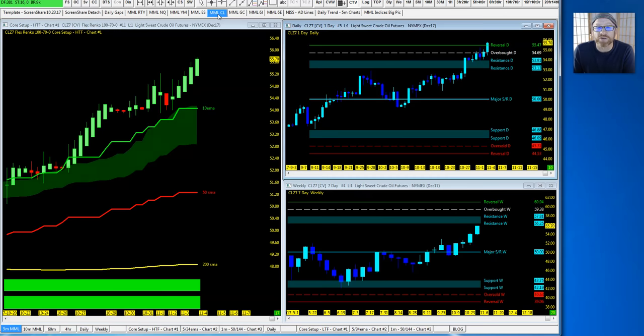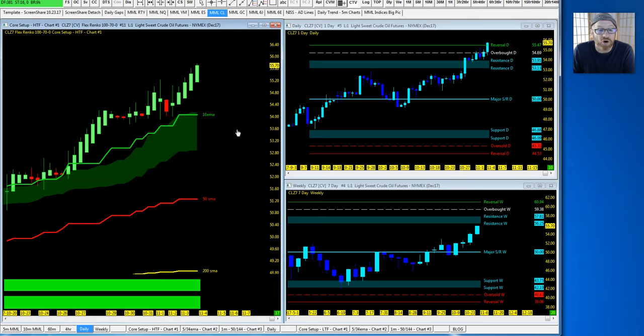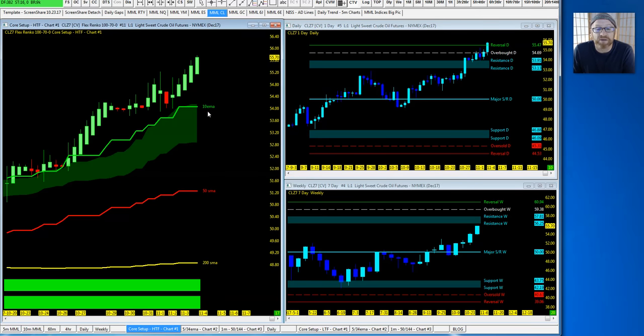All right, as we mentioned, crude, that's right, crude having that amazing move there, closing that open gap, remains back upside now, 10 above 50, above 200. So where do we go from here after closing the gap? Perhaps a little bit higher. Right there, 56.25. We've been talking about that level.